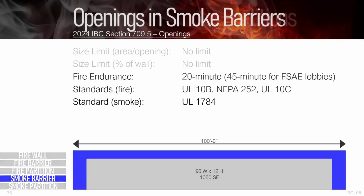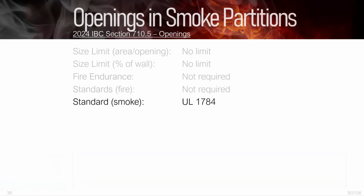We have one more to go. Smoke partitions. So kind of no limitations on this. There's nothing on this. There's no fire on this. All that you're required to have is a smoke rated opening. So if you use a smoke partition and you put a 45-minute door with an S label on it, that's fine.